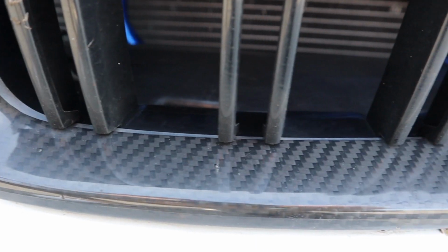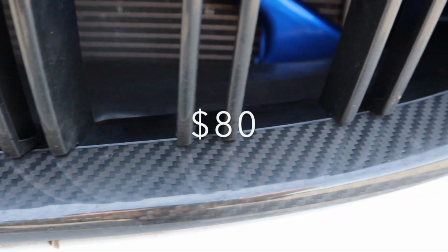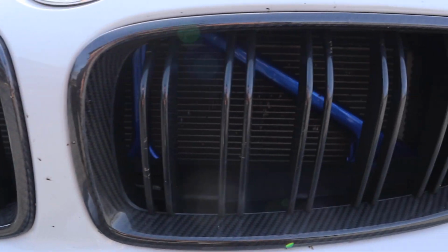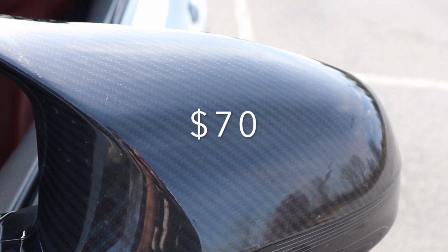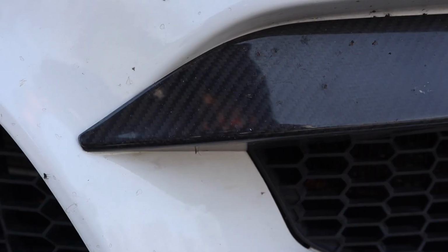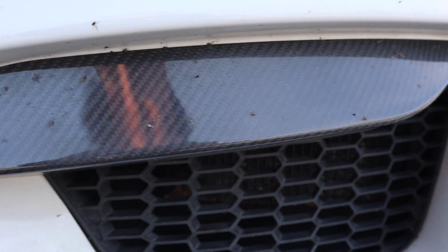Next thing I got was carbon fiber grille covers, and these just get 3M'd right on top of the normal grille and cover up all the chrome. So all I have is white, carbon, and gloss black. And to go along with that were the mirror caps, which were also carbon fiber. I didn't get the BMW or any really good brand. I just went with a generic one off of eBay, so they weren't too expensive. The grille covers were roughly $80, and the mirror caps were I think about $70. And then also on the front bumper is the other carbon fiber front splitter piece, and that was about $55. Again, that was one of the eBay parts, so not a high quality brand or anything like that.